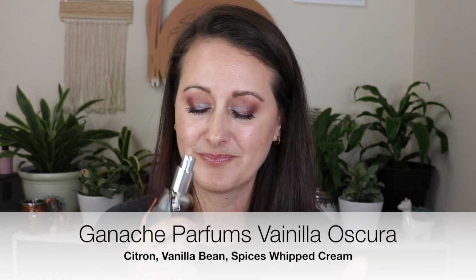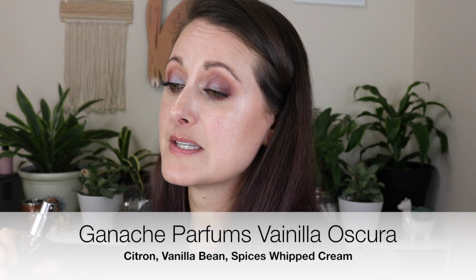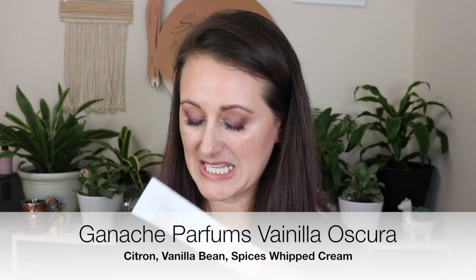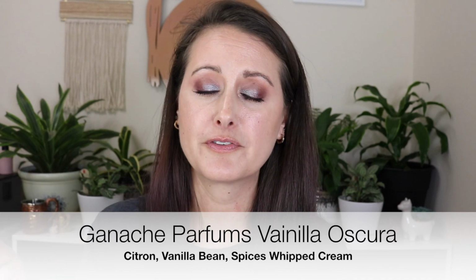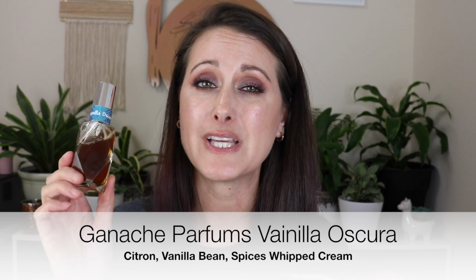Okay, next we have a Ganache perfume, and this is called Vanilla Oscura. And this is one of the most unique vanilla fragrances in my collection, hands down. I hope I can find the notes for this because they discontinue fragrances so often, and then I can't find the notes unless somebody has put it into the Fragrantica database, which I don't think this one is, but I'll look. Yeah, this is probably hands down the most unique vanilla I have in my collection.